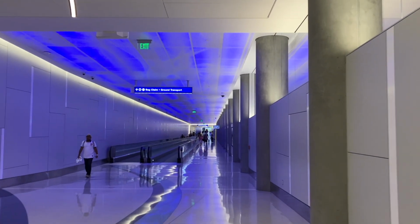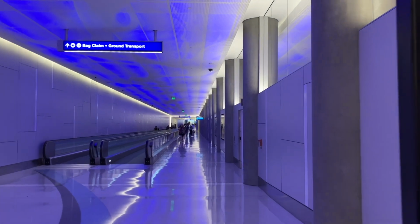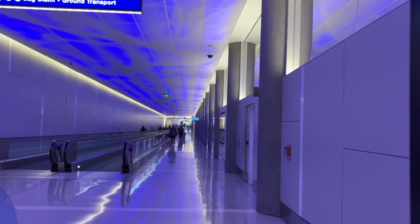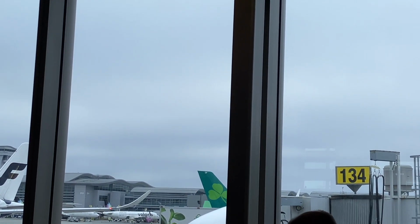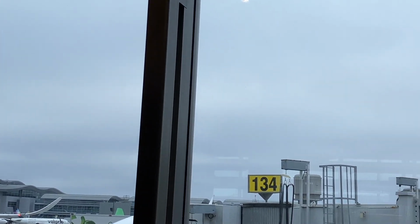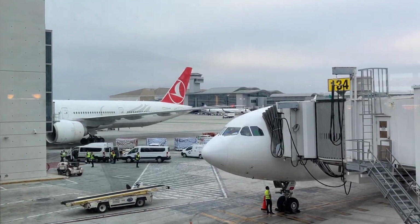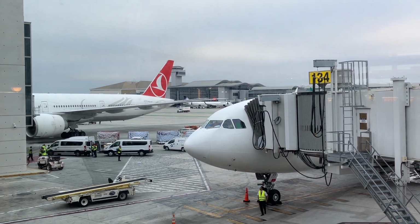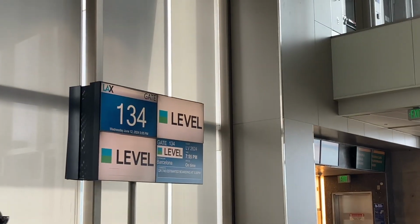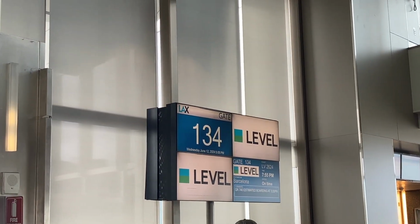After spending some time in that concourse, I headed back to the main one. And in case you were wondering, this is the underground hallway you walk through to get between the two concourses. Eventually, it was revealed to us that our gate would be 134 at the north end of the main Tom Bradley concourse. When I got there, it was occupied by a Level Airlines A330-200 that was going to fly to Barcelona. I actually was in Barcelona a few months before this, and unfortunately, I wouldn't be able to see my Air New Zealand 777 until this Level flight would leave the gate.